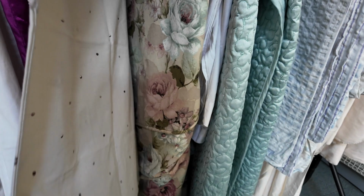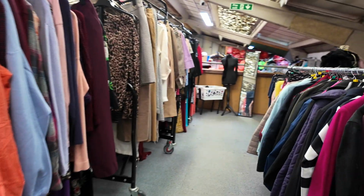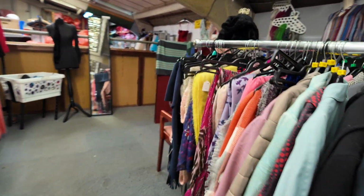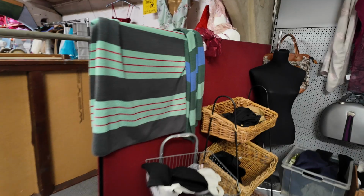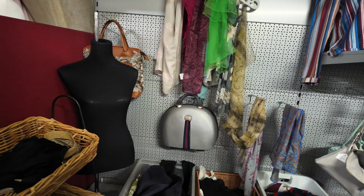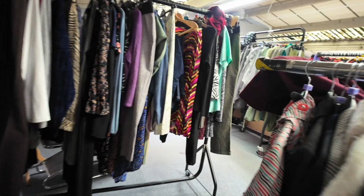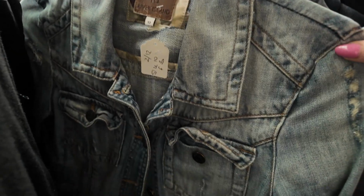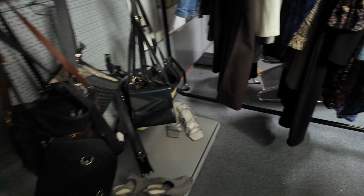Also, whilst I was up here, I found that the clothing was really weirdly priced. You had things from Primark, for example, which seemed more expensive in the charity shop than they actually were in Primark. So I'm not really sure where the charity shops are getting their prices from, and I don't know if you're also experiencing that wherever you are, or if you're in the UK, if you're seeing that in some of your charity shops as well.